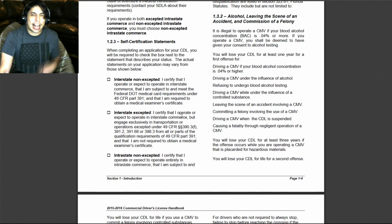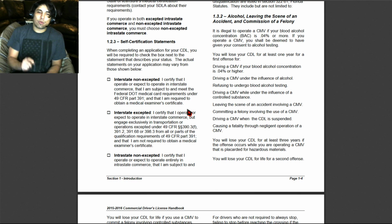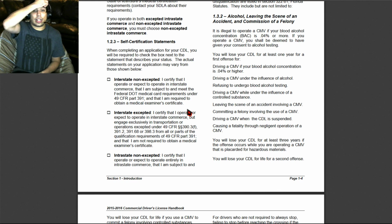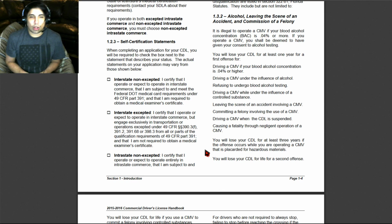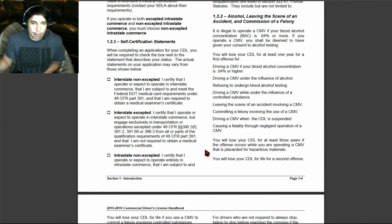Interstate accepted: I certify that I operate or expect to operate in interstate commerce but engage exclusively in transportation or operations excepted under 49 CFR 390.3(f), 391.2, 391.68 or 398.3 from all or parts of the qualification requirements of 49 CFR Part 391, and I am not required to obtain a medical examiner's certificate.